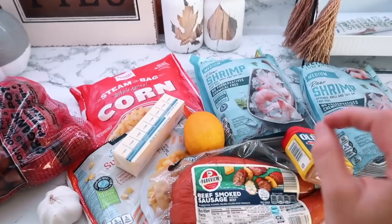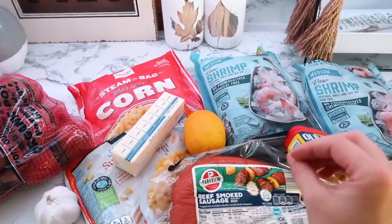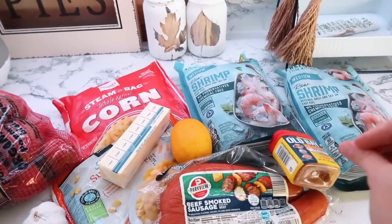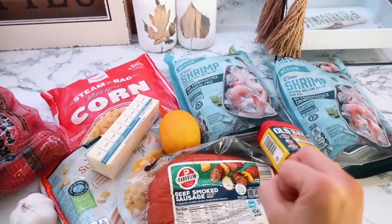And I'm really excited about this. I feel like this is gonna be a meal that I pull out of the freezer and I'm so excited that it's already made up, because it's gonna be so delicious. It's gonna be super yummy.